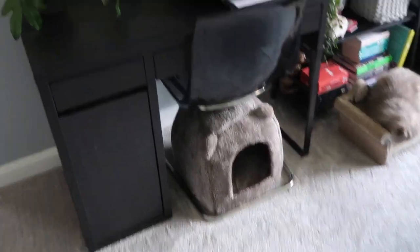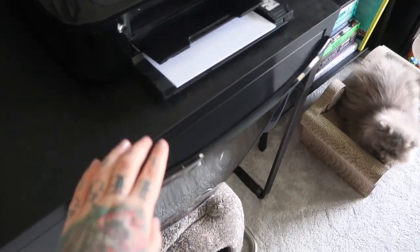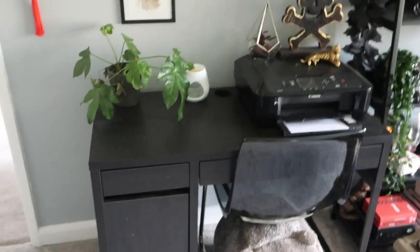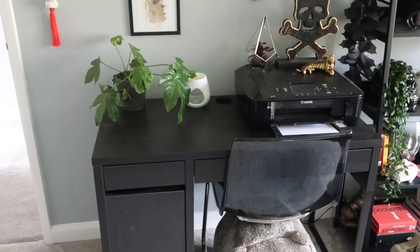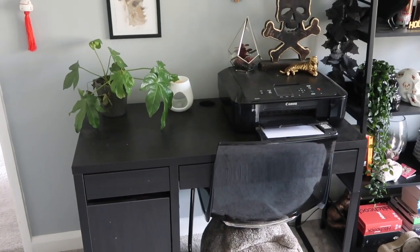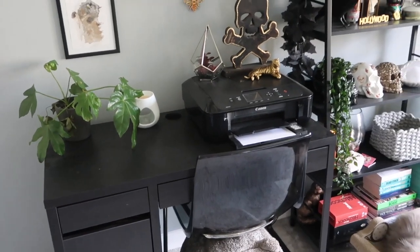This desk is from IKEA, so is the chair. I really love the chair. It's clear acrylic, but it's like a smoke sort of colour, which I thought was really cute. And I've rearranged this so many times. Please ignore my half-dead plant there. I'm trying to revive it.